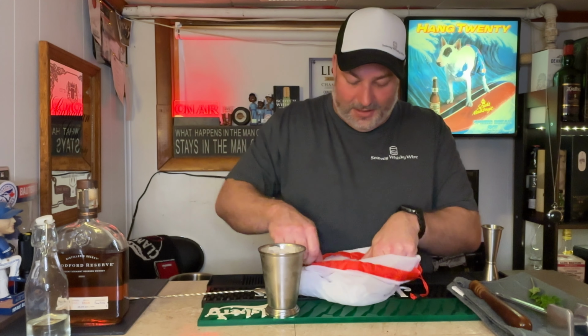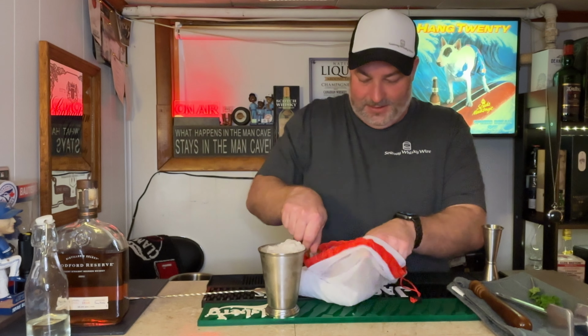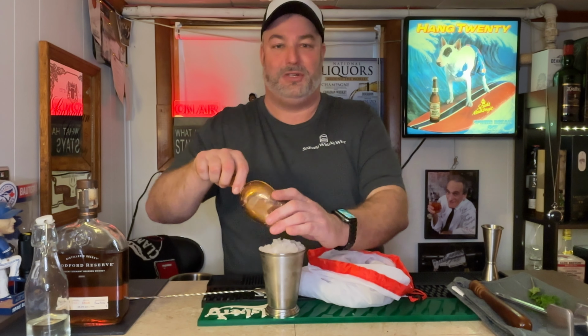2.5 ounces of bourbon in there. It's a stronger drink, so don't worry about, oh my gosh, there's so much ice, this is going to dilute the drink. You want the dilution.